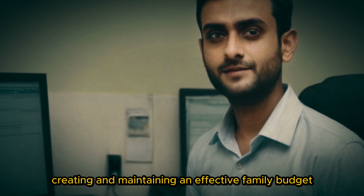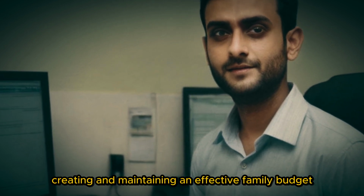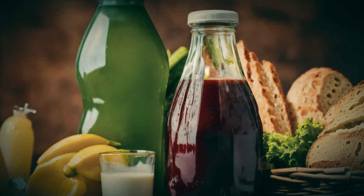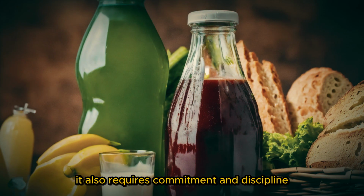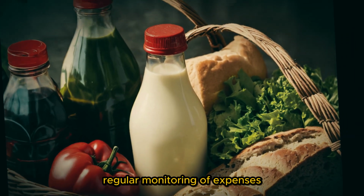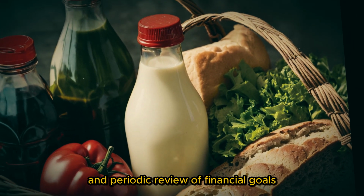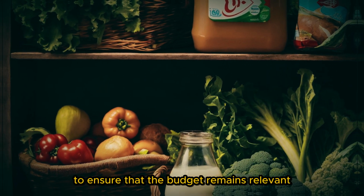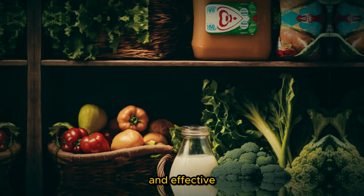However, creating and maintaining an effective family budget requires more than just the contribution of each family member. It also requires commitment and discipline to adhere to the established budget and make adjustments as necessary over time. Regular monitoring of expenses against the planned budget and periodic review of financial goals are essential to ensure that the budget remains relevant and effective.